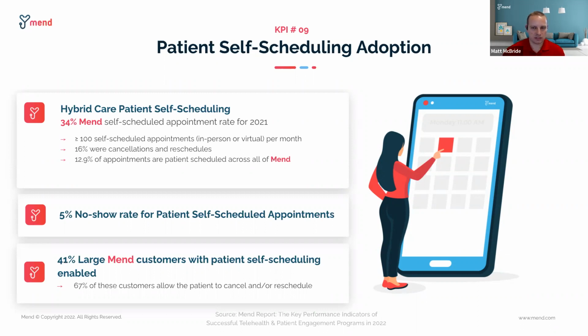Also, another reason why this KPI is important is patients have been conditioned to call for everything that they need. Call to book an appointment, call to make a change. Everything's been done over the phone. So there is going to need to be some sort of education effort, and adoption might be slow and just sort of ramp over time.